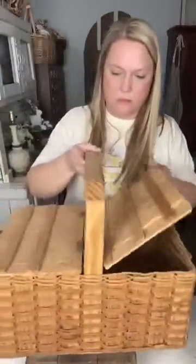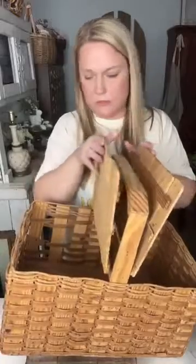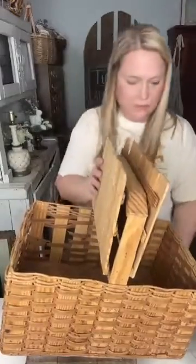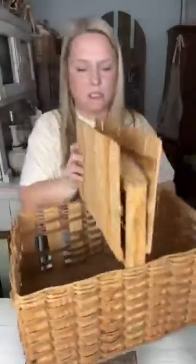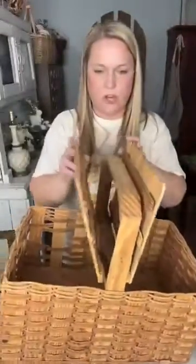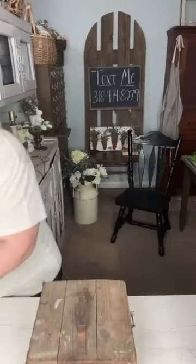Let's see the inside of this one. I didn't even look. Oh, I think the staple's loose on that one. This one's really old too. It's kind of dirty. It needs to be cleaned, but it's a vintage find. It's just beautifully crafted though. Thought it was lovely. So there's that. So baskets everywhere.